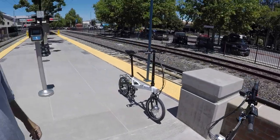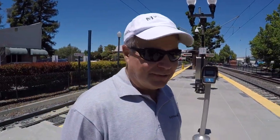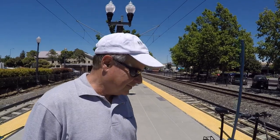I guess that's it. We'll go on some rides. There was a hill, right? We're going to take me on a hill. It's a steep hill. We'll see how that does.